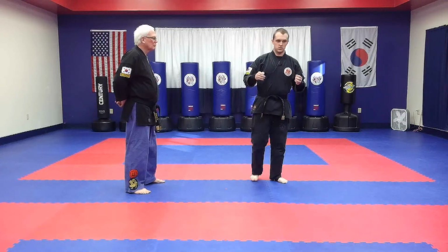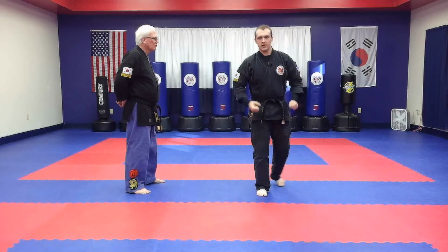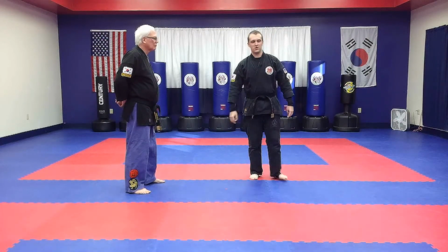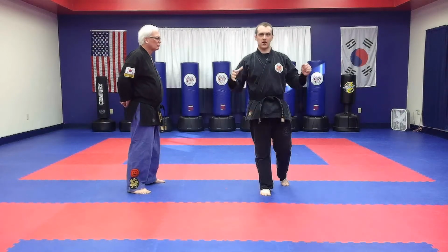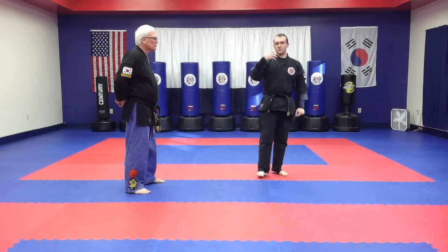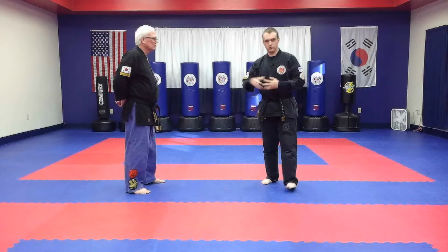A two-handed grab is grabbing one arm with two hands, and a double grab is grabbing both hands. That's where it gets a little confusing. So two-handed grab, I'm using two hands to grab one wrist. Double grab, I'm grabbing both hands. So that's the terminology I'm going to use, and we'll be able to show this.